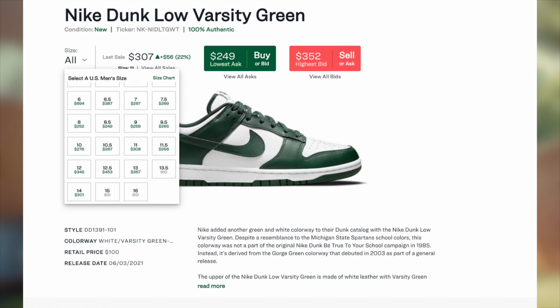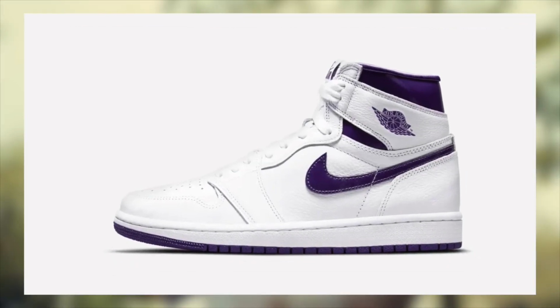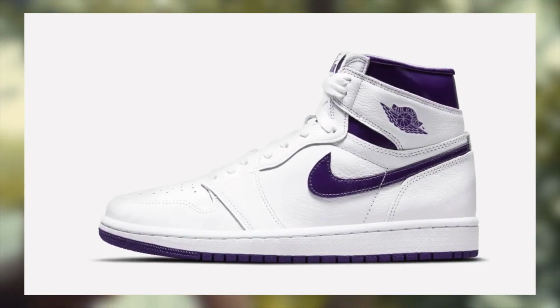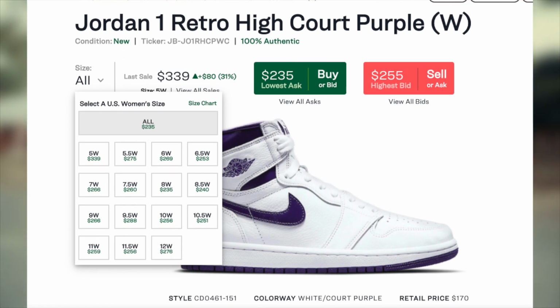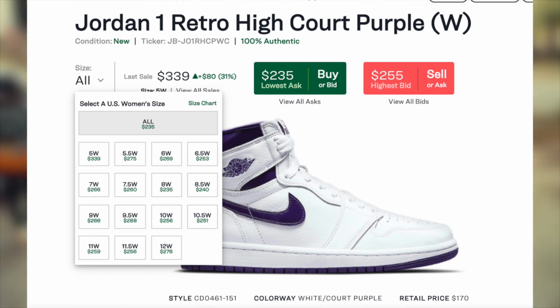Also, on June 3rd for $170, the Jordan 1 Women's Court Purple will be dropping. Unfortunately, demand for these is not very good right now, and stock is not super limited. Therefore, I am only expecting around lunch money in size 10 and up for the most part, with a subpar margin still. Remember, since these are a women's Jordan 1, the larger sizes should perform best.